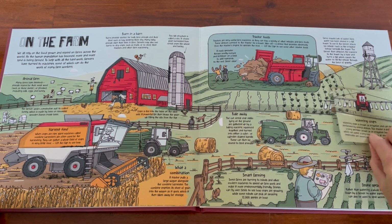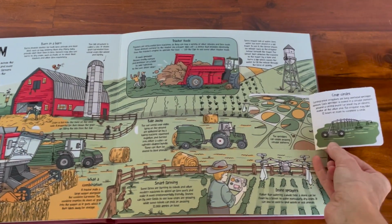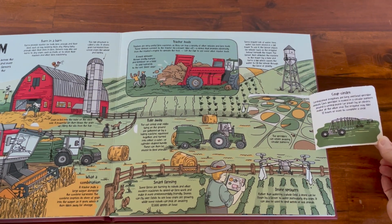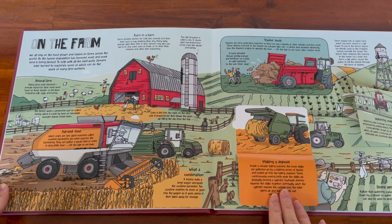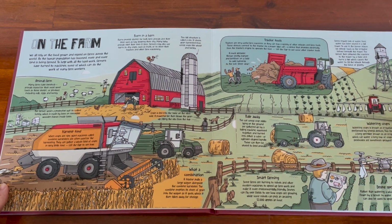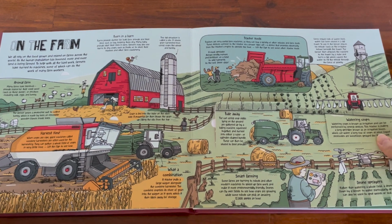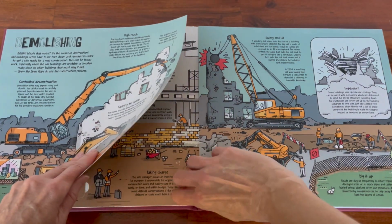Now, I know some people don't like flap books, or at least parents don't like them because kids tend to rip them off a lot. That's because kids just love them so much, and my kids get so excited about seeing what's under things. I know it's hard when they get ripped off. I just do my best to teach my kids to try and take good care of these books and be gentle with the flaps.